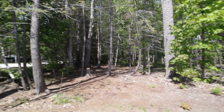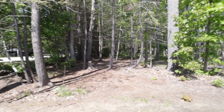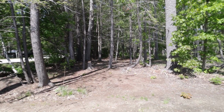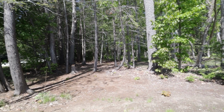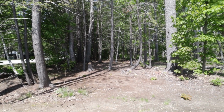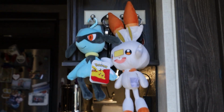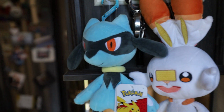This is our scene looking just out the back behind our RV. I would love to go running through these woods, but there apparently is a lot of poison ivy and other poisonous plants in Maine. I got a new Pokemon.